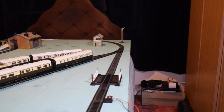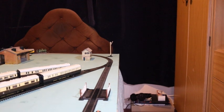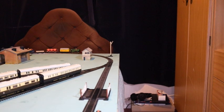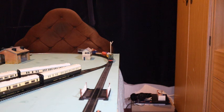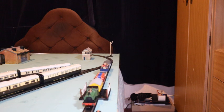Really nice model. Now, they cost about £100, I believe. Well, it cost me about that much. And you may say, well, that's a lot of money for a small saddle tank locomotive. But for what you get crammed inside of this locomotive, the quality, oh boy, is it worth it. Really is. It's got all the detail you want, and it feels really, really well put together, in my opinion.